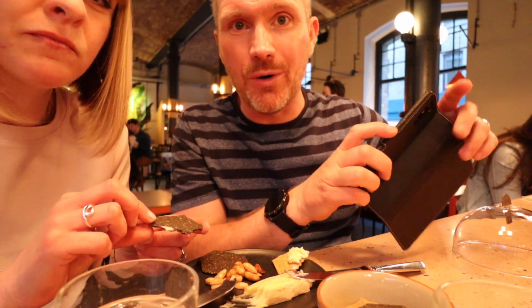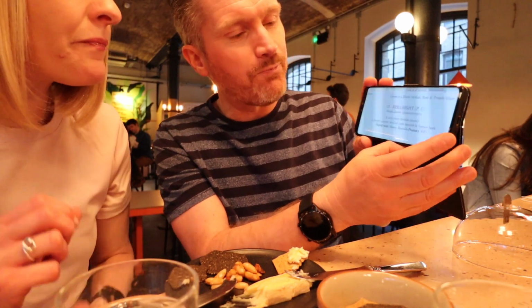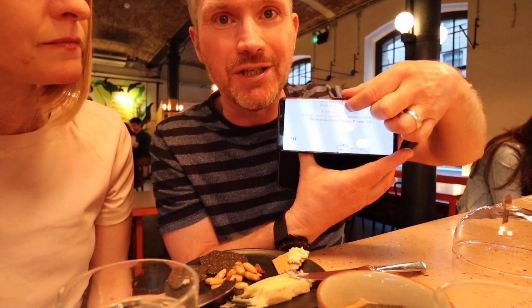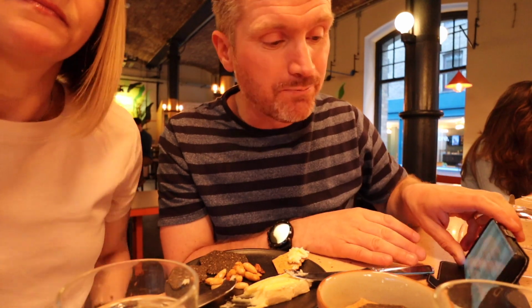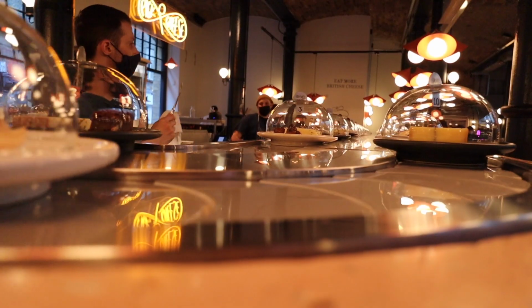The menu is on a QR code and it takes you to a download. And every dish, you may not be able to see this very well, but every dish is on here. It gives you a description and a price. The plates are colour coded and the colour code represents the price. And there's 4 or 5 different cheeses within each colour code.